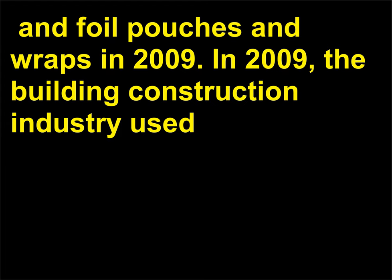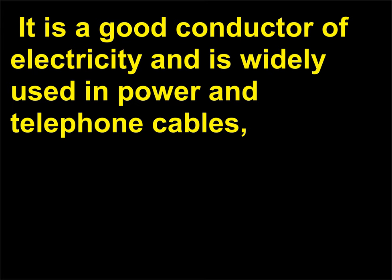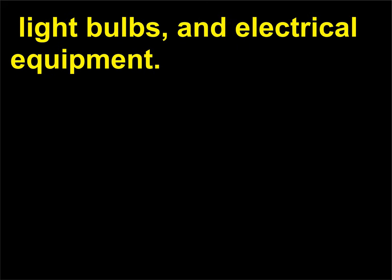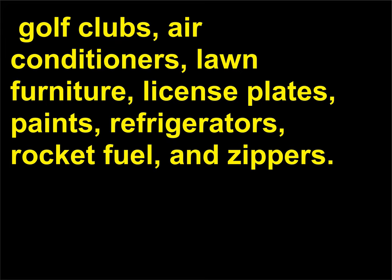In 2009, the building construction industry used 14% of aluminum alloys in such items as gutters, panels, siding, window frames, and roofing. It is a good conductor of electricity and is widely used in power and telephone cables, light bulbs, and electrical equipment. Examples of the numerous other products containing aluminum and aluminum alloys are cookware, golf clubs, air conditioners, lawn furniture, license plates, paints, refrigerators, rocket fuel, and zippers.